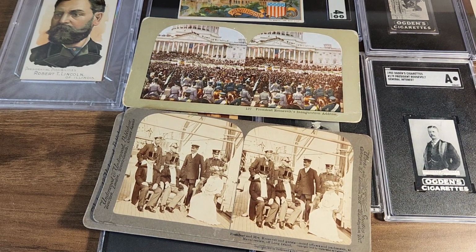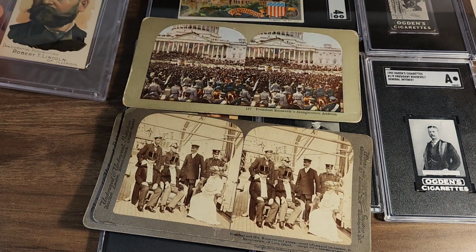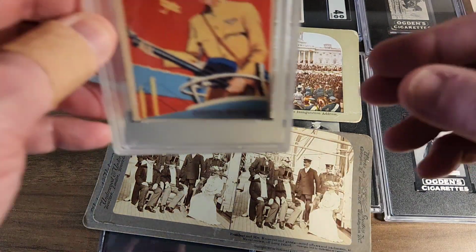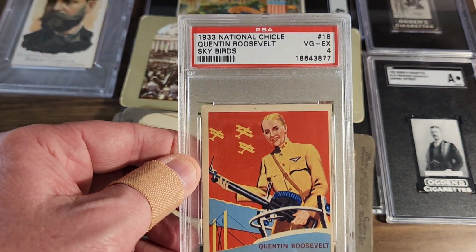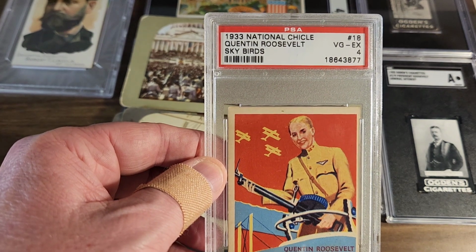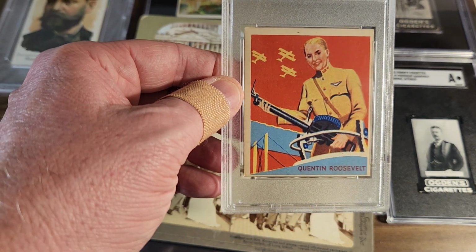And then the last of the Roosevelt chain here is interesting. So I showed you President Lincoln's son, but did you know that Teddy Roosevelt had a famous son as well? From the 1933 National Chicle, or Chicle, as you will, Quentin Roosevelt from the Skybird set in a beautiful VGEX 4.